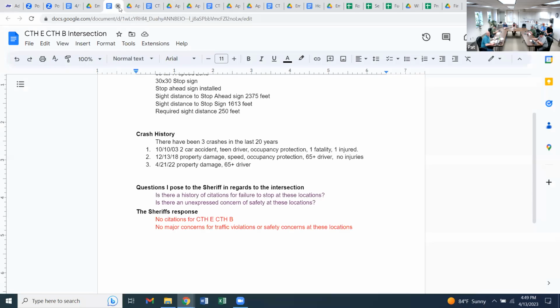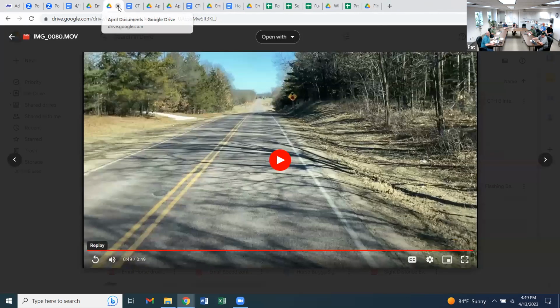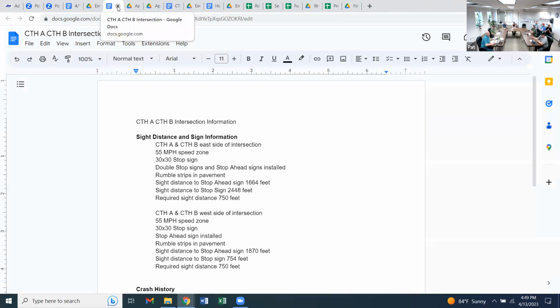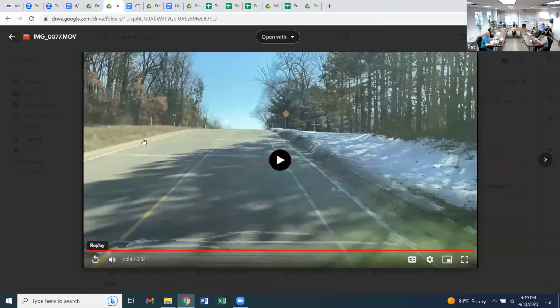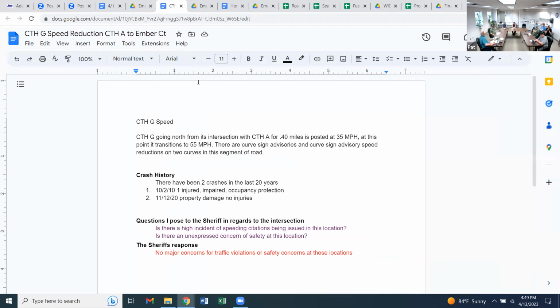County G and A, reduced speed. So this one here, we were looking at the speed zone on County G from the intersection of A and G going north to Ember Court. That's going north of Brooks area. You're on the east side of the tracks. You're going north. So did something very similar.